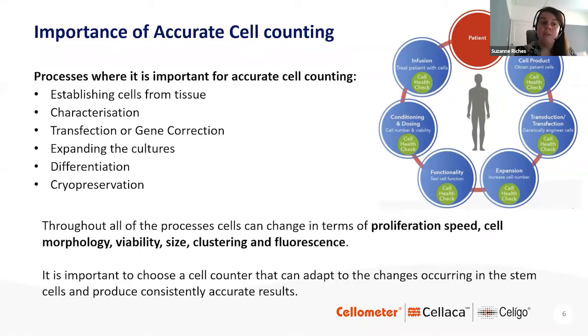And throughout all of the processes that I've just mentioned, the cells are going to be changing in terms of their proliferation speed, their morphology, their viability, the size of the cells, maybe clustering factors change, and also if you're transfecting things, the fluorescence may change as well. So it's important to choose a cell counter to monitor cells with all of these different morphologies, sizes, viabilities, different fluorescent potentials, that really gives you flexibility in your ability to analyze these cells of all different kinds of morphology, and that will produce consistently accurate results.